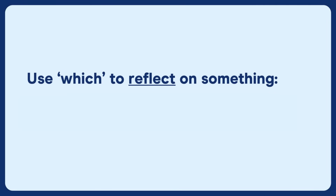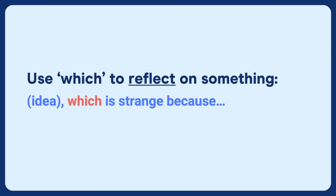The next word is which. As an ex-IELTS examiner, I actually used to think it was strange that I didn't hear this word more often. We can use which to reflect on something. Idea one, which is strange because. Idea two, which is important because. Idea three, which is unfortunate because.